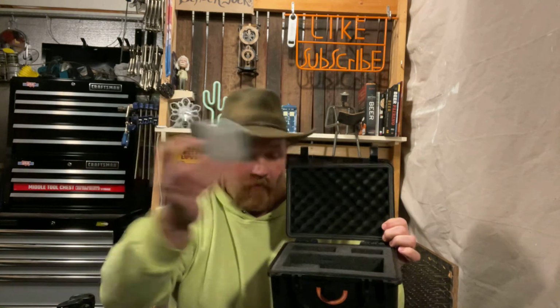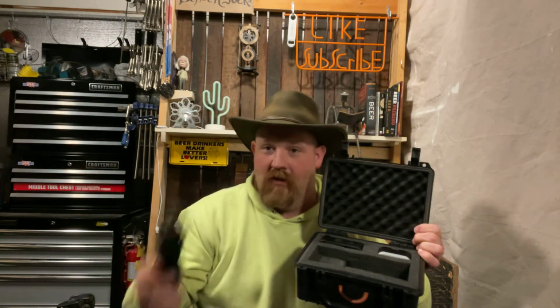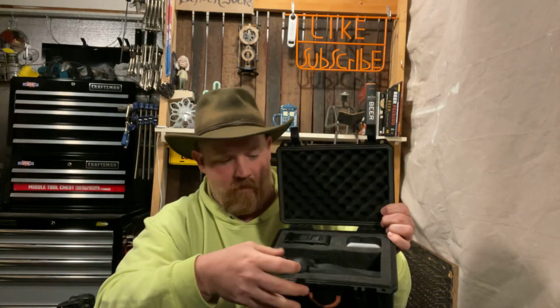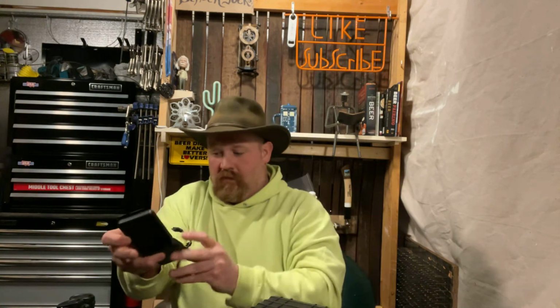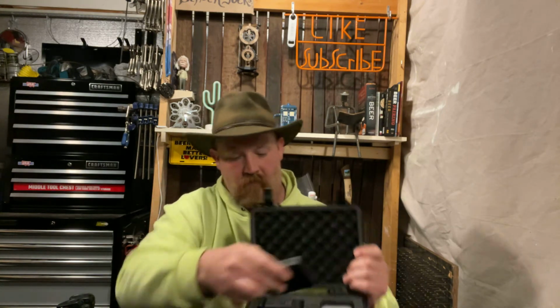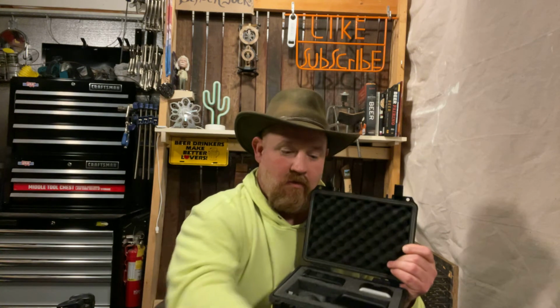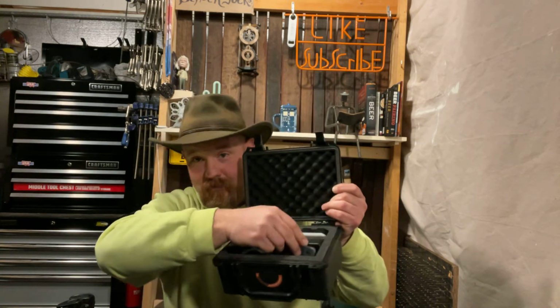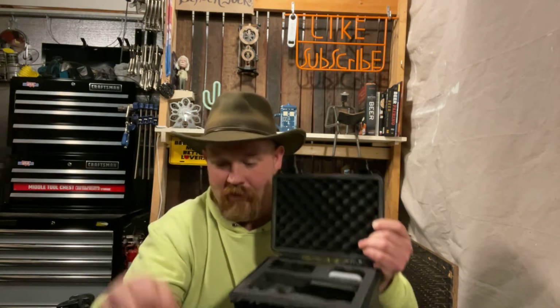So I can carry a little light with me. I can carry my GoPro. They're nice and safe. I can carry this little guy right there. I can carry the screen, which comes with its own little case. Right there. And carry extra memory cards. Shoved it down in there. Honestly, I can carry that too, throw that in, but I generally don't.